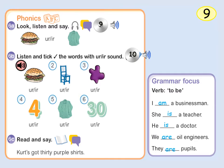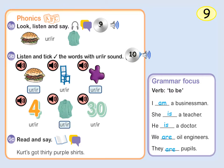1. Burger. 2. Chair. 3. Purple. 4. 5. Shirt. 6. 30.